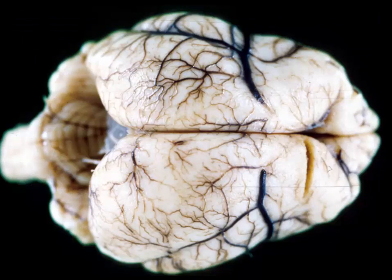Here's an abnormal developmental condition that may be seen in some breeds of small dogs like Lhasa Apsus and Shih Tzus and Maltese. And notice that the normal convolutions, the gyri and sulci of the brain, are missing here. There's a couple of terms. When the brain is smooth like this, it's called lissencephaly.